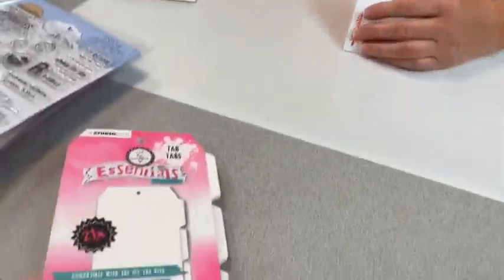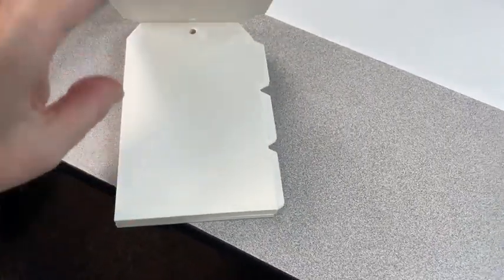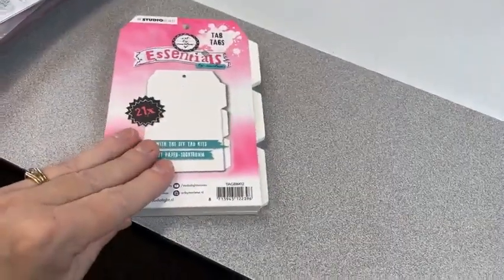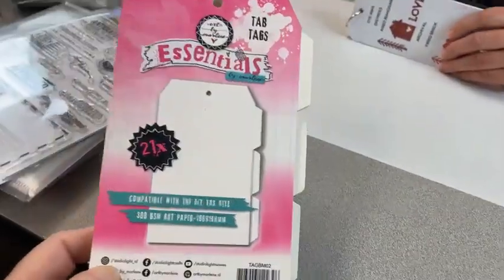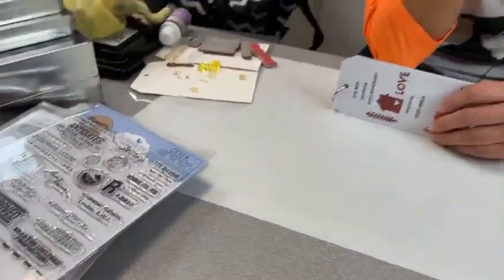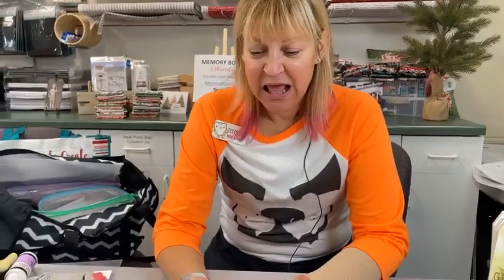Okay. I know some of you have already gotten the tab tag. It's such a weird name, but they are tags with tabs, so that's why they call them tab tags. They couldn't be tag tabs. They have to be tab tags. When I saw these, I just thought they were so fun. I might have to get another package just for extra.